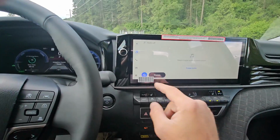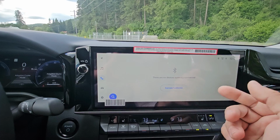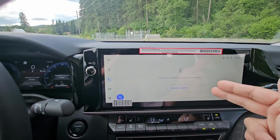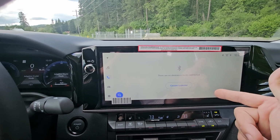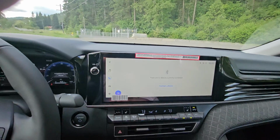So, very cool. And with the Bluetooth, it's as simple as just connecting your device, and then you'll have two different options. You can have it connected to media and audio, or your Apple CarPlay or Android Auto, and then your phone will come up on the screen, mirrors to the screen.